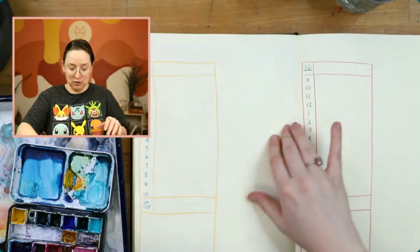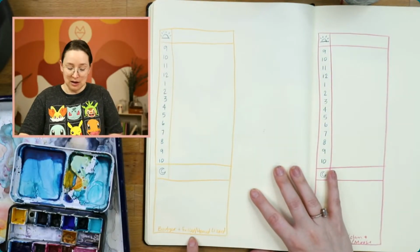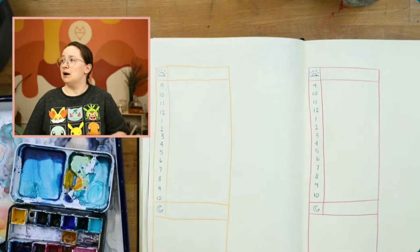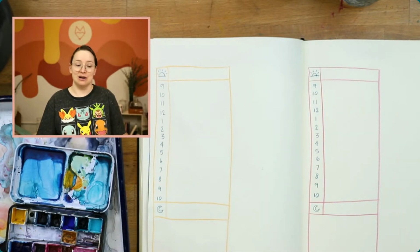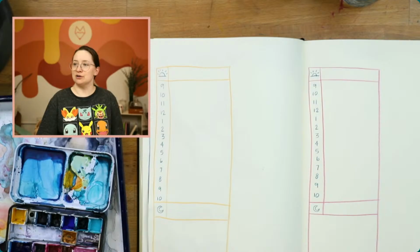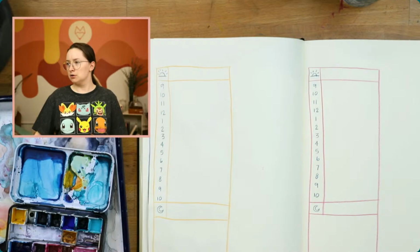Today's creature combination is a badger and a frilled or horned lizard. So neither of those are familiar to me. I've never done a badger before. Certainly never a frilled or horned lizard. So let me do a quick look at, let's say, frilled lizard. Cool. Looks like Jurassic Park.